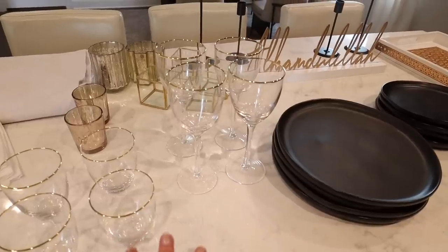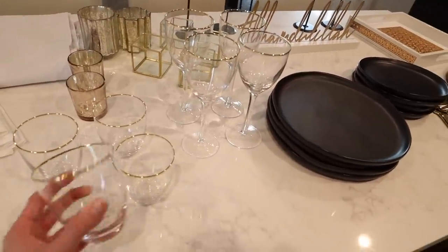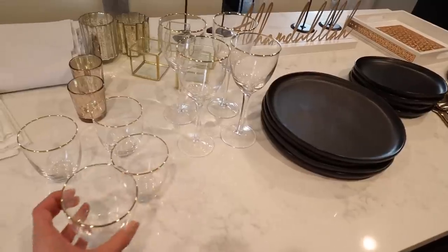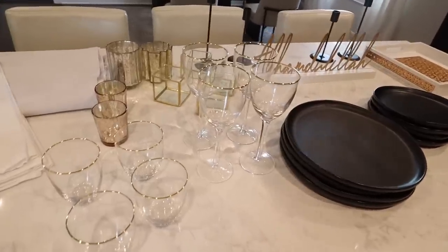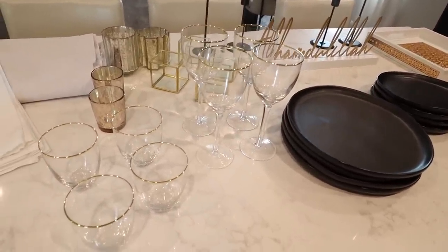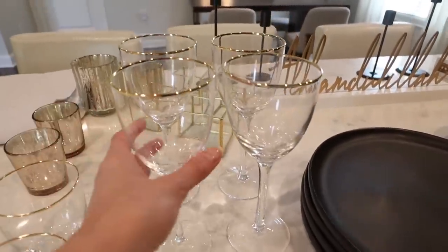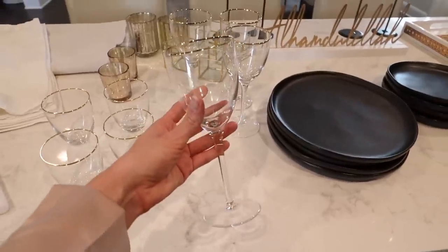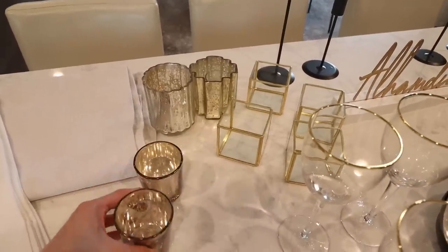I went ahead and got some new cups and glasses from H&M Home. I wanted to really dress up my tablescape this year, and in all the pictures that I saw on Pinterest with beautiful tablescapes, the glassware, is that what it's called? It just really makes such a difference when it comes to table decor. So I got these beautiful gold rimmed glasses. They are so stunning.